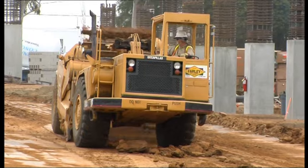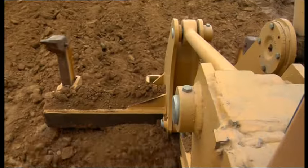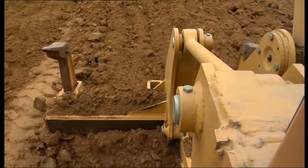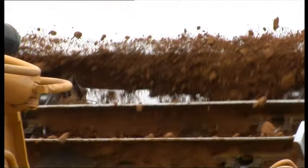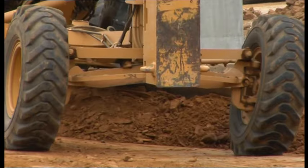Here comes a grader. Do you remember what this machine does? It flattens out earth. And this grader is going to flatten out the earth that's left at the bottom of the hole so that it's really smooth. It does this by scooping the loose earth away with these metal blades. The earth that's left behind is really flat and smooth, with no bumps or hills left in it.